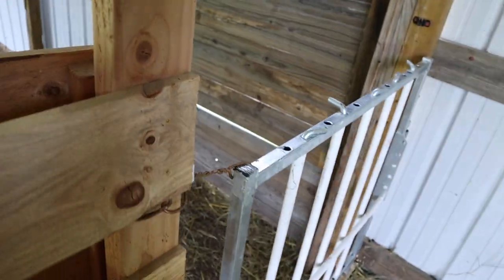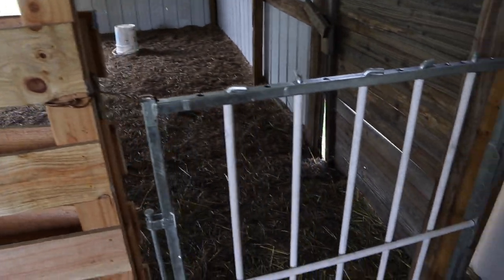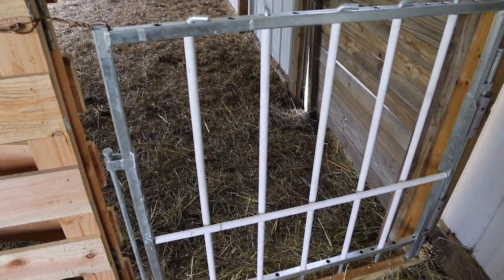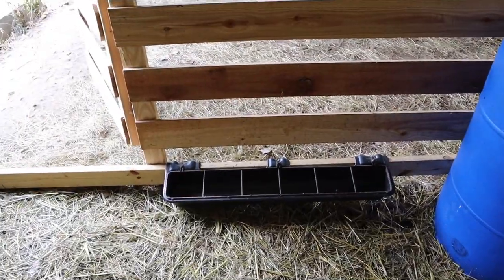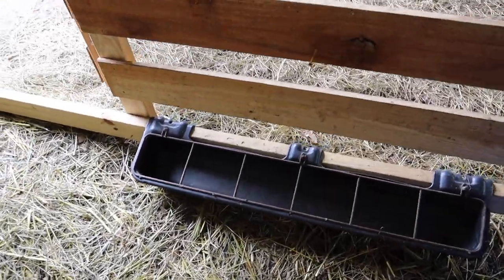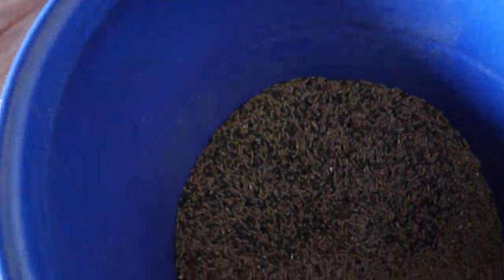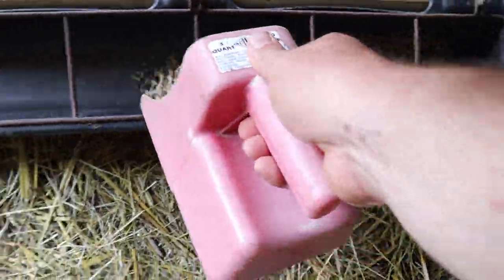So I'm going to get this gate wire shut, and then I am going to go get a feed trough and see if these little guys will come in here and eat. Okay, so I got this feed trough here, and I just got it laying on that 2x4 to kind of keep it elevated from the ground, and I'm going to fill it up with some feed. I want them guys to eat as much feed as they want.